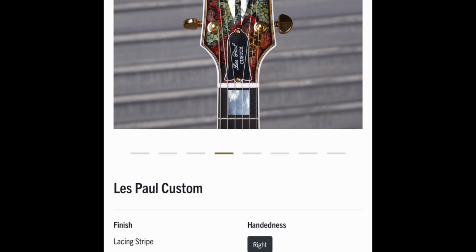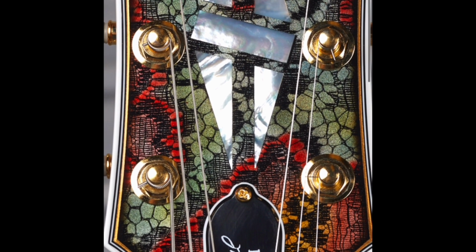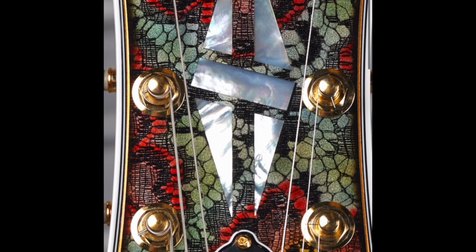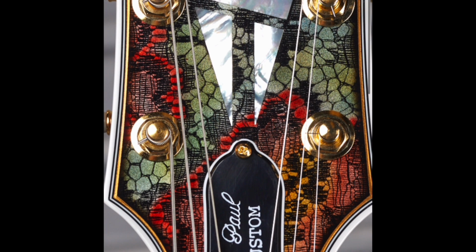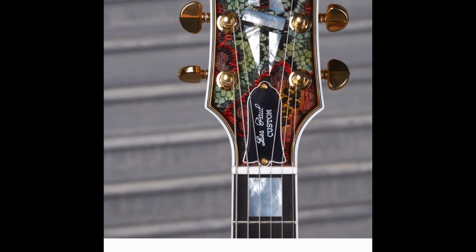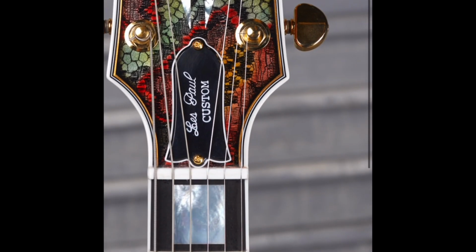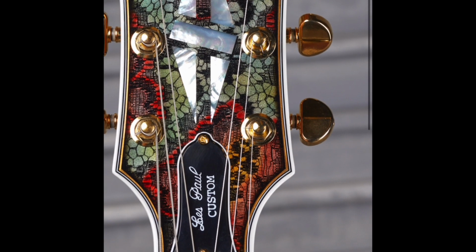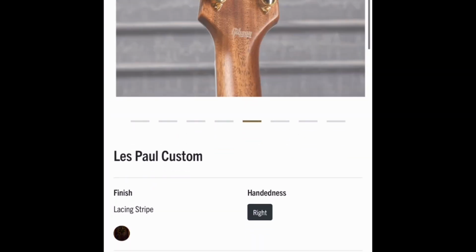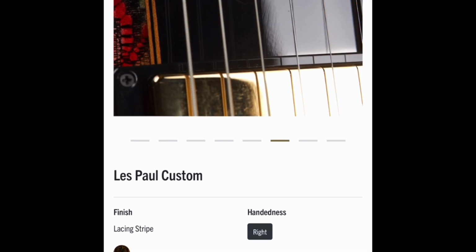Oh, hi, Mr. Headstock. I forgot that you looked like you were done up in this same material. It looks like an old set of curtains you would find in your grandma's house. That's terrible, but it does. It almost obscures that custom logo. I'm not sure I'm a fan of this, but I like the back of that neck, though.